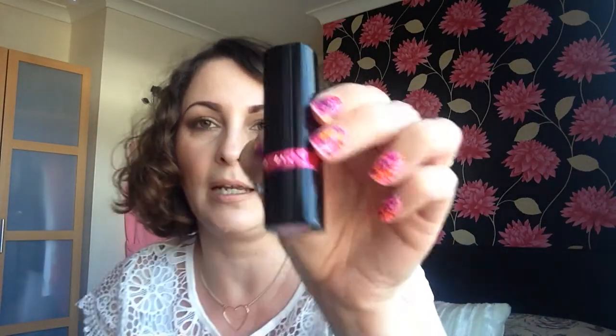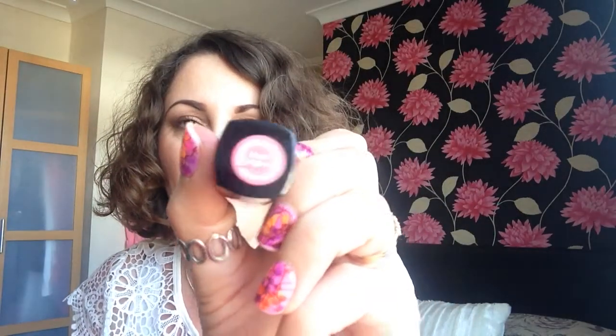So the first one is Blush Brights. I'll just get it out of the packaging. The packaging looks like that, so you've got Avon in bright pink. This is a new lipstick that they've added, or a new colour I should say. It looks like that in the tube, a really, really pretty pink. Now it looks like that.